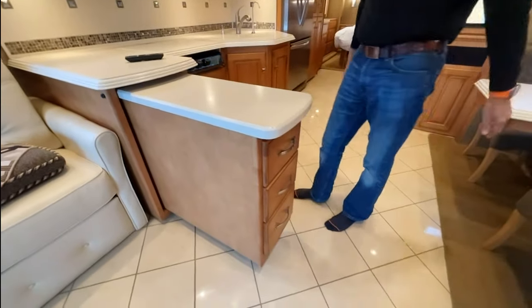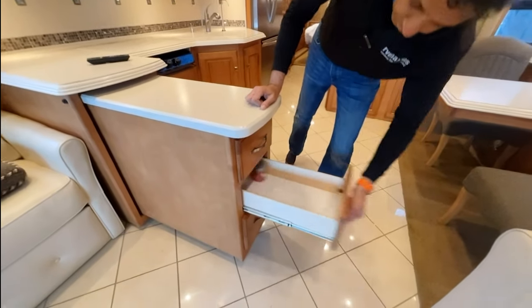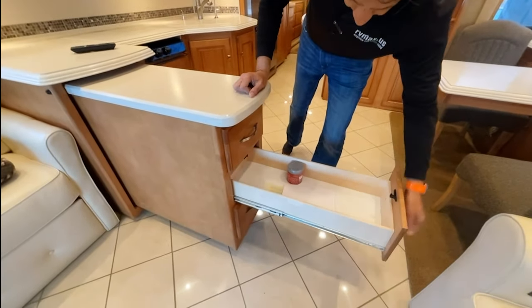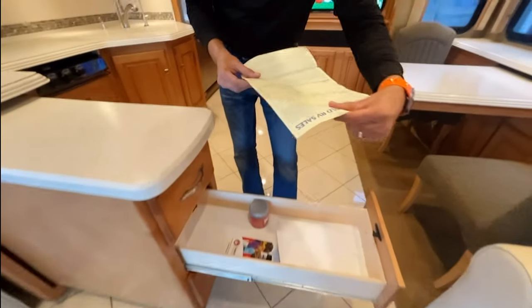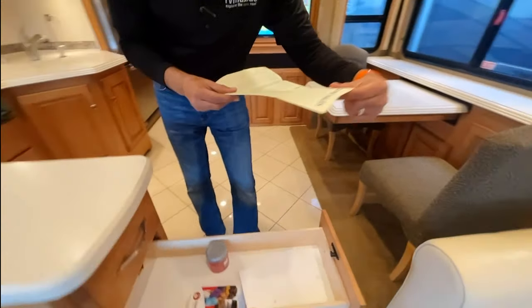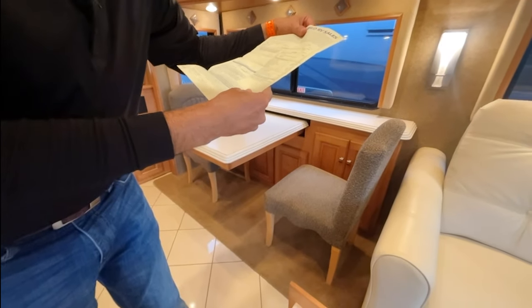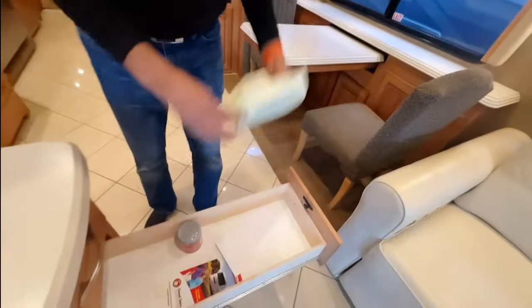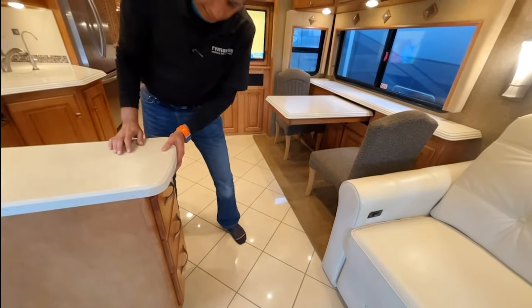You got a nice little island that comes out, and you still got these long drawers for storage. All right, Camping World. Boy, this coach was sold for $217,000 plus. Oh, that was after trade-in. Anyways, original receipt. It is a one owner, as I said a few times outside.